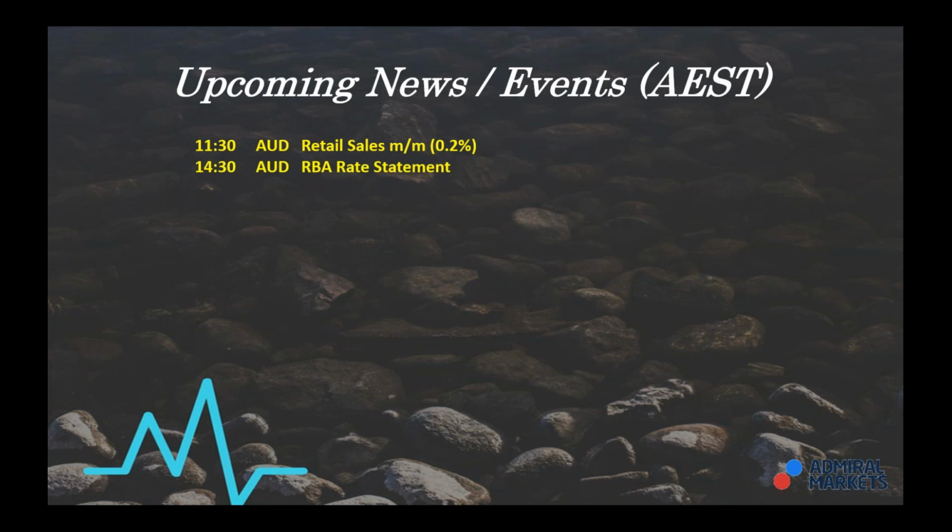So in particular, the statement is going to be key on this one, especially after a lot of hype in the media this week and towards the end of last week about housing booms and interest rates and so forth. So let's see what they say and what kind of direction they will put on the Aussie dollar, and will the Aussie dollar start to fall today? We will need to find out.